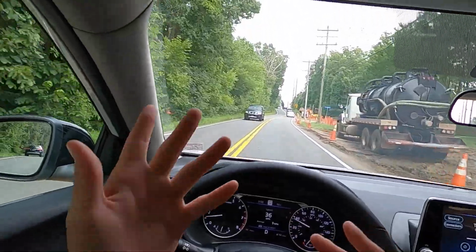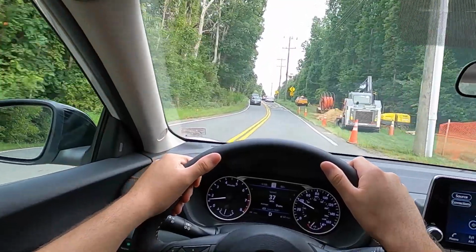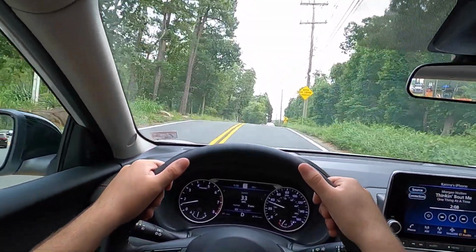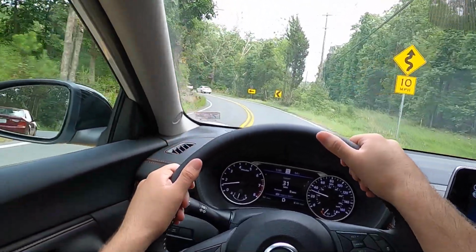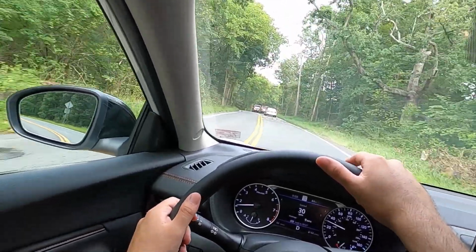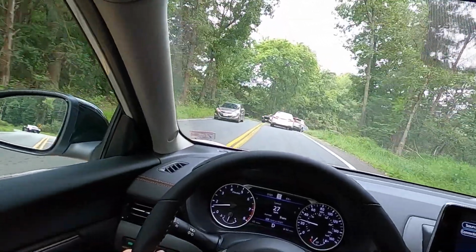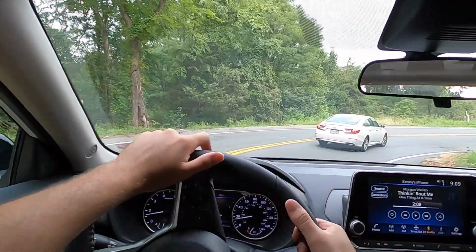I will throw up what comes with that package on screen right now and what the price is, so you can see for yourself and see if you want it or if you can skip it. For me personally, that's a package that I would recommend, and that I would want if this was going to be my personal vehicle. But everybody has differing opinions of what they want and what they need, and that's just my opinion.